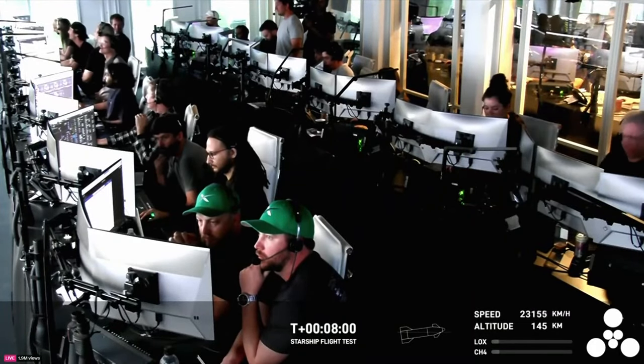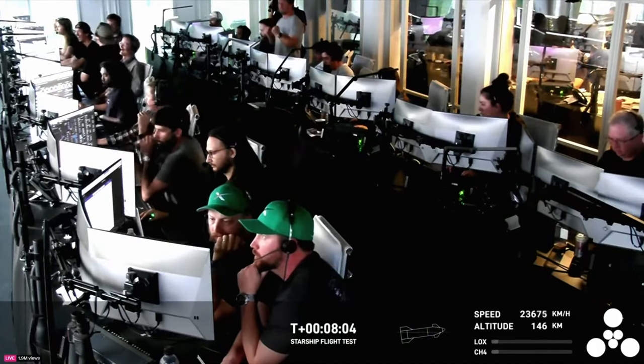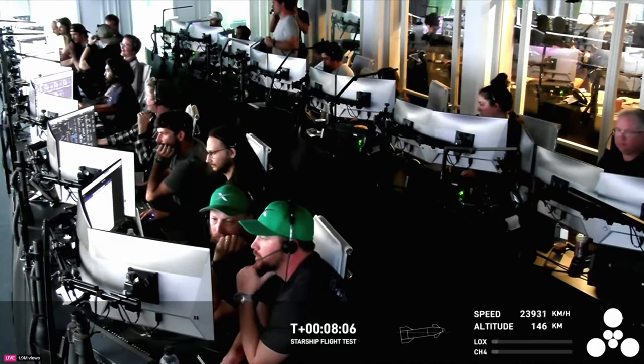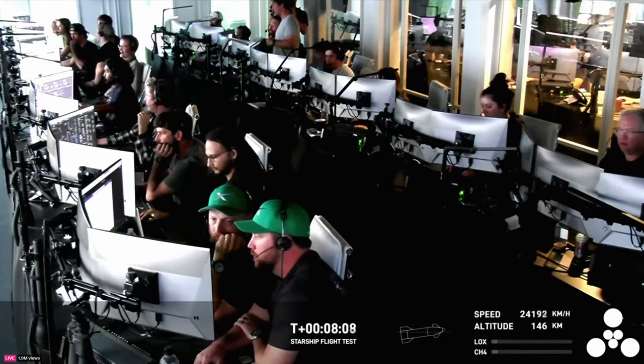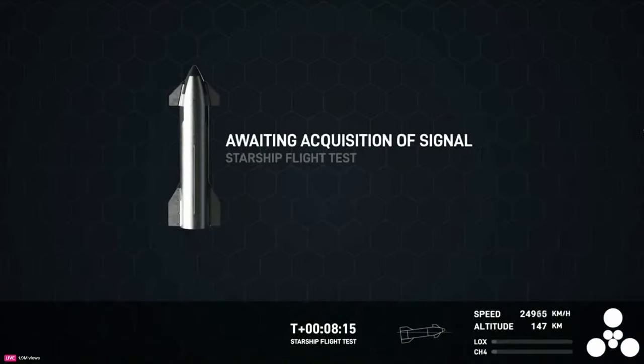So far we've hit controlled ascent. We're in the middle of that right now. We demonstrated the hot staging. Kate, as you said, cruised through that. We demonstrated controlled entry of the booster, just stopped a little short of the engine relight, but hey, that's something we can learn for the next one.